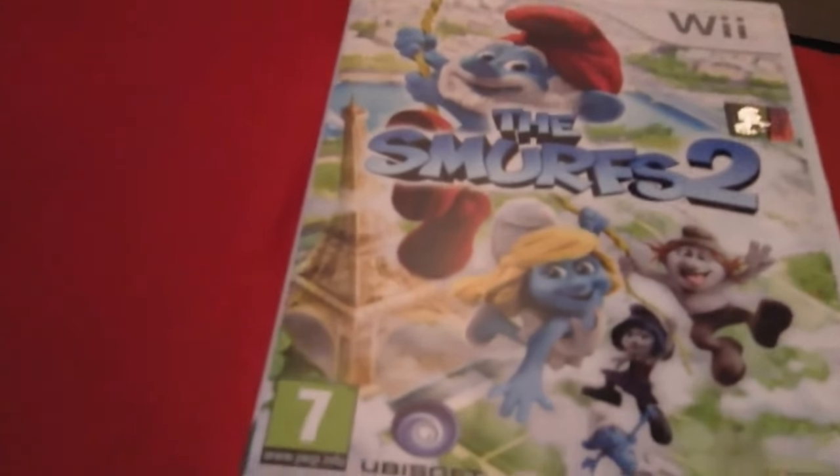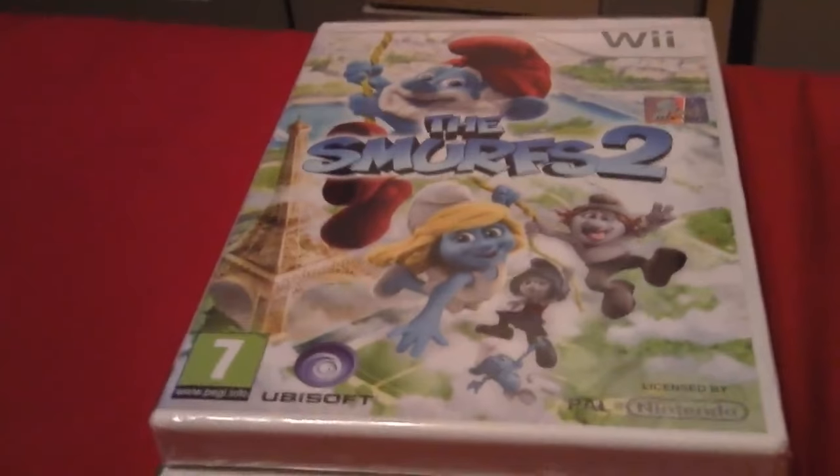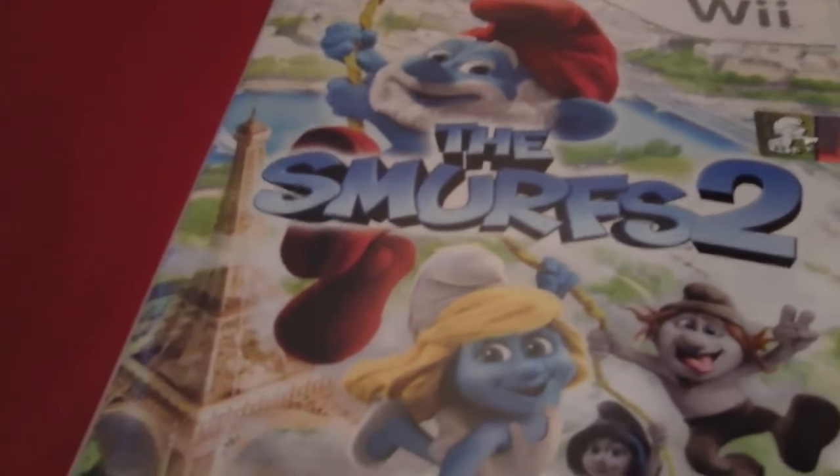We are now in my room, and we will be looking at my video game related things. We're going to start off with the original Nintendo Wii. And the first game we have is The Smurfs 2! And it is the Wii version, not the Wii U version. This is the regular Wii version. For the regular Wii. Remember that.